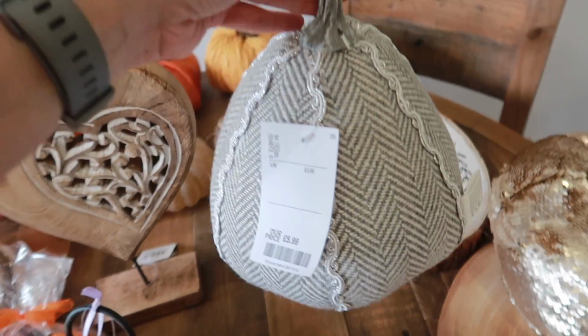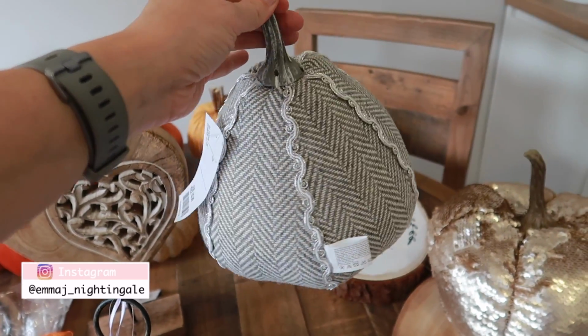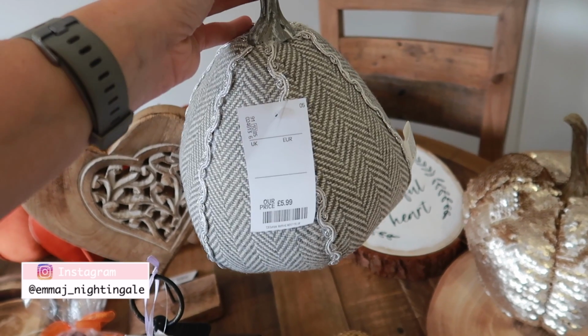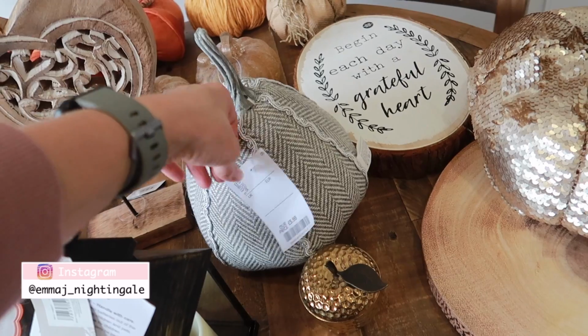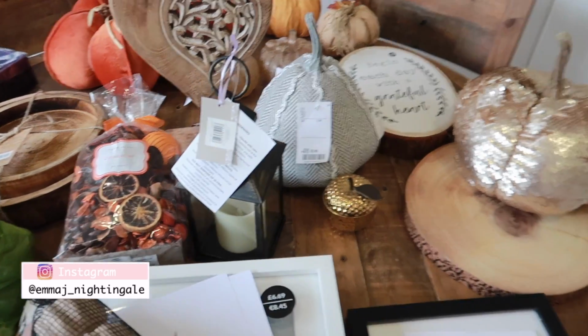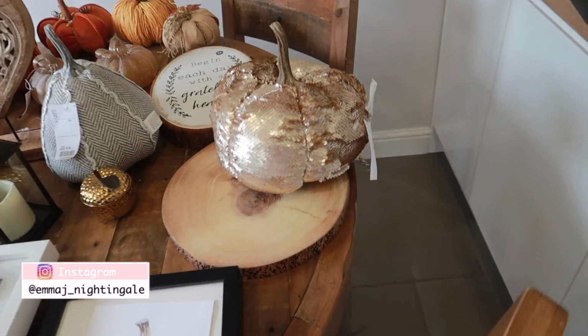Now this doorstop, I'm so gutted they only had one. I wanted two so I could replace the two doorstops that I have now because they're falling apart and I needed new ones. So I got this from Homesense for $5.99, but obviously I need two, so I am on the lookout for another one.